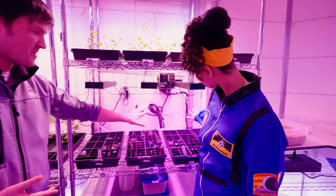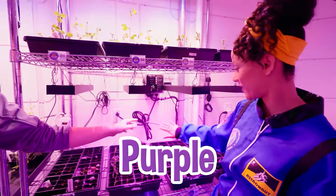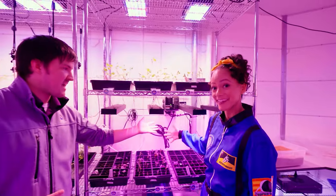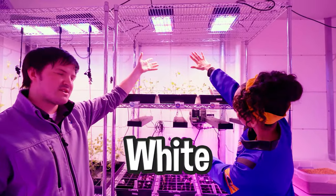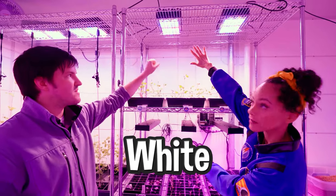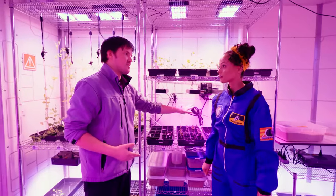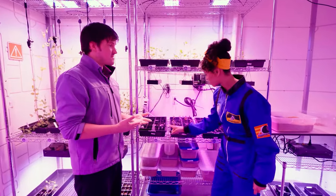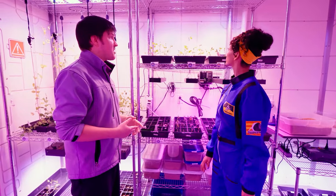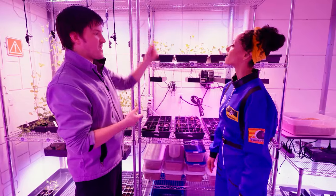So down here we have this weird purple, magenta. Ooh, I love purple. It's got red and blue little lights. And then up here on top, we have some white light with it. It's a little bit different. Yeah, it looks very different. So we want to test how the plants grow in different light conditions. Oh, like these plants up top are growing a lot higher than these plants here on the bottom. Yes. So now we know for the peas to use more of these lights rather than these ones.